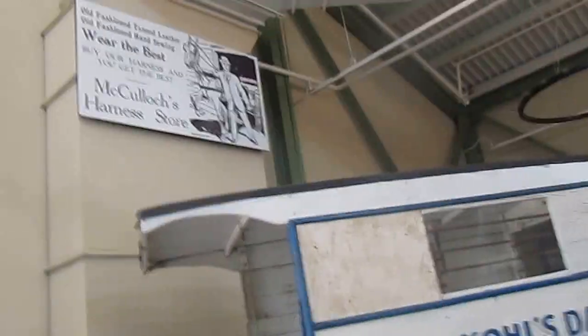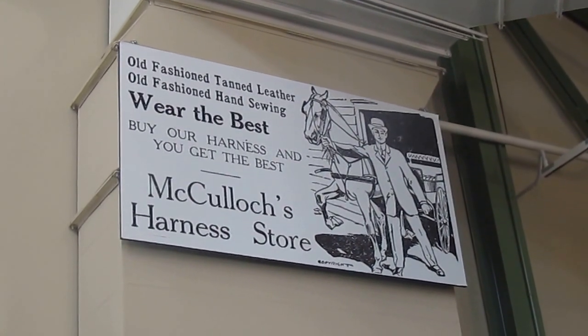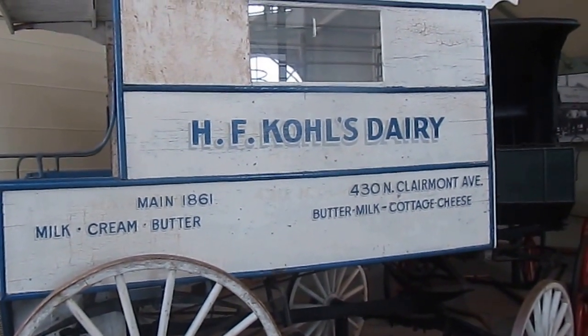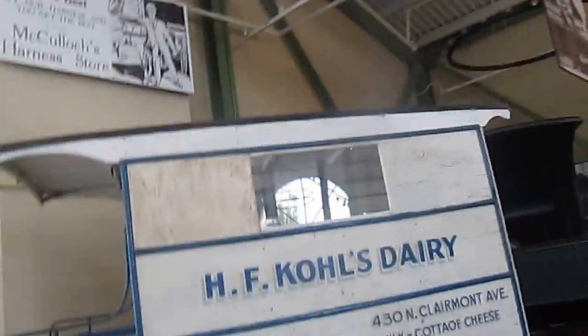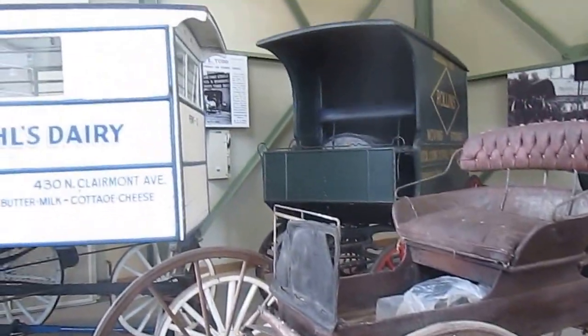Horse-drawn transportation. H.F. Cole's Dairy, Maine, 1861, 430 North Claremont Avenue. So this was horse-drawn transportation right here. They still have some of these, with rides available at various places, where you can ride this way, the old style.